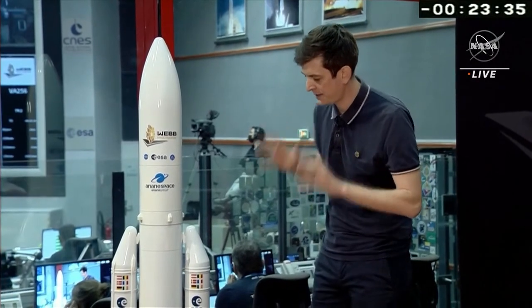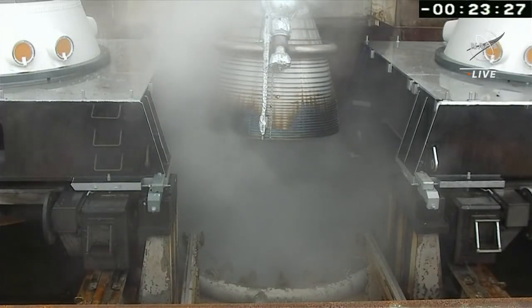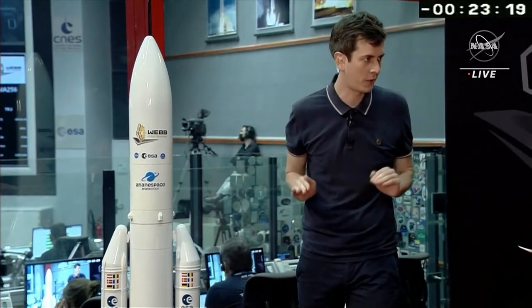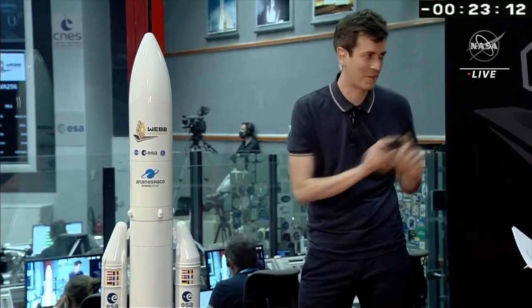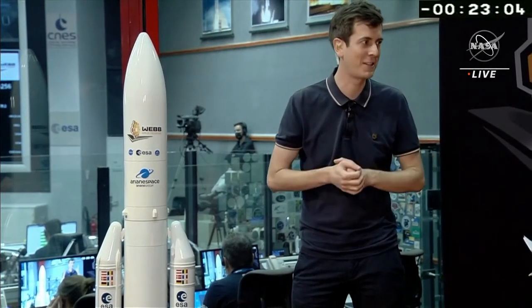At liftoff, we first see the main Vulcan engine ignite first. We do this because we want to check it's working properly before we switch on the solid boosters 7 seconds later. Once it's done, there is no turning back. The rocket is going to lift off. Don't be surprised if you don't see the rocket lifting off for 7 seconds. That's time for the rocket to actually warm up before soaring into the sky. So once we light the touch paper, you can count to 7 before it actually lifts off.